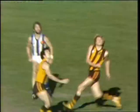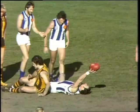Been one of the very best men on the ground. Manoeuvres for position, beats him, beats another one, off he goes, and delivers it right downfield, looking for Baker again. Knights was the leader, and Baker takes it. A sensational mark by Phil Baker.